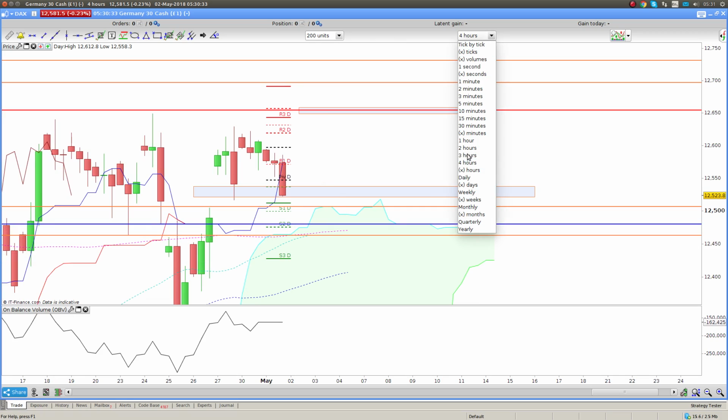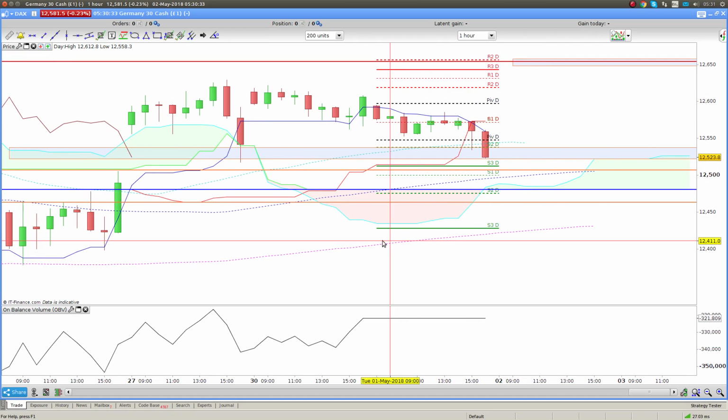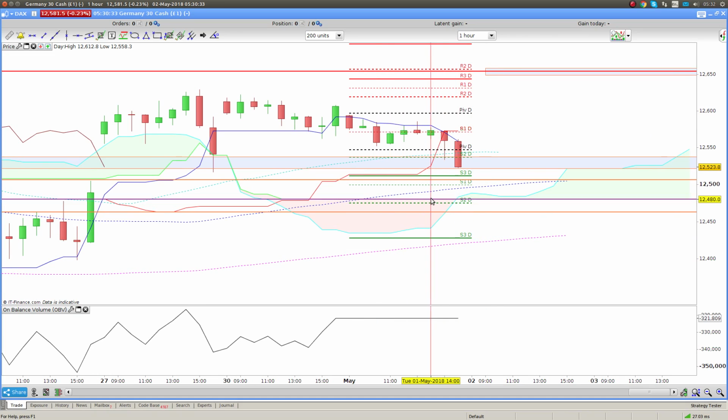And if we just get down to the hour, so we can just fine tune any levels that we have here. Okay, there's no 200 moving average this far. You can see the base of the cloud is here. Okay. And when was this? This was Friday swing low. So yeah, let's just put that in.